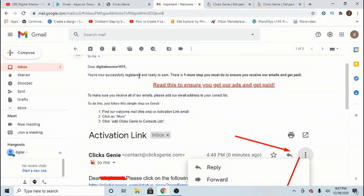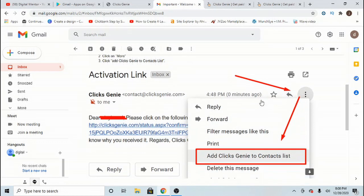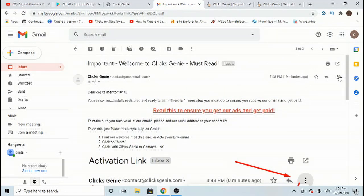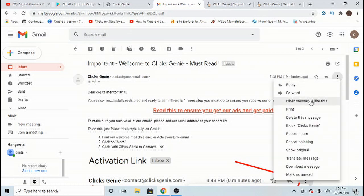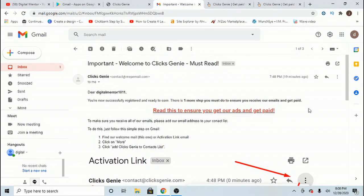Now that you have successfully registered and are ready to earn, there's one more step you need to do to ensure you receive emails and get paid. Read this to ensure that you get our ads and to get paid. What they want you to do is click these 3 little dots, and they want you to add Click Genie to your contacts list. So we go over here and we start looking, and just like most people, you're going to say, I don't understand how to add them to a contacts list, because just like they said here, that doesn't make any sense because there's none.